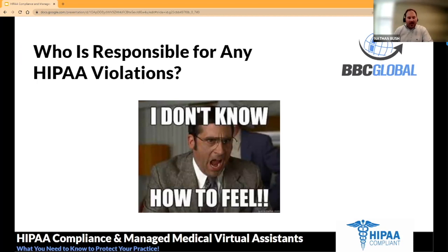So if you're wondering who's responsible, this is it. Both parties may face penalties for non-compliance depending on the severity and circumstances of the breach. It's crucial for both the covered entity and the business associate to have clear agreements in place detailing their responsibilities, processes, and how they're going to handle potential breaches of information to ensure compliance with HIPAA. Matt, from a HIPAA compliance standpoint, who's responsible in the event of a breach?